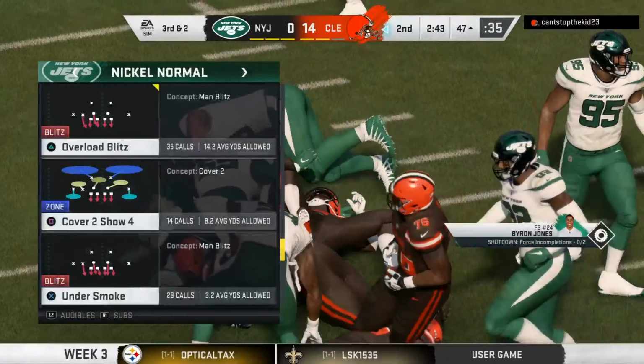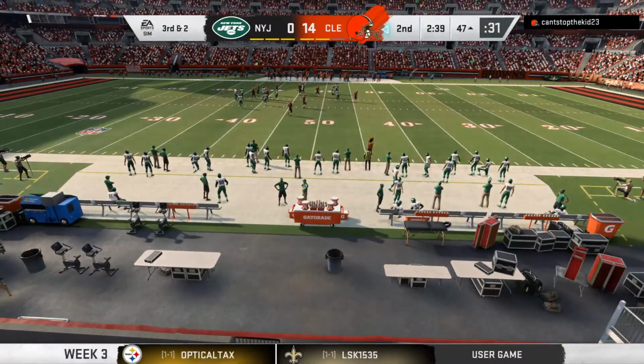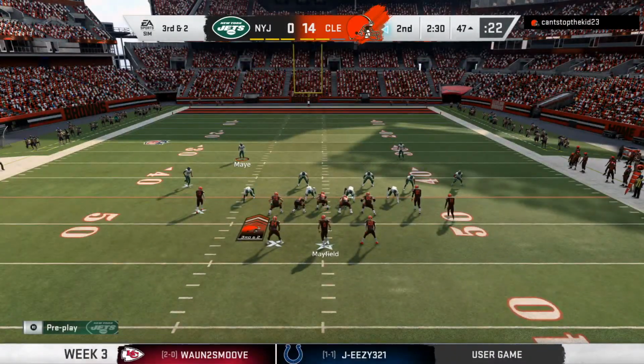Well, they didn't get a whole lot out of that one, but I think you've got to continue to try and run and try and keep the defense honest. You mean or also just sit back, dare you to throw it on every down? Yeah, you get your quarterback hit a lot that way, too.